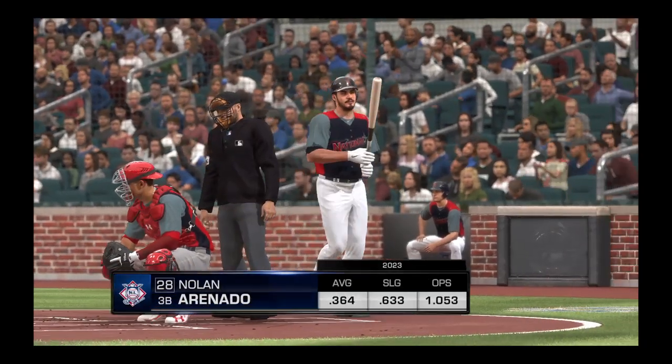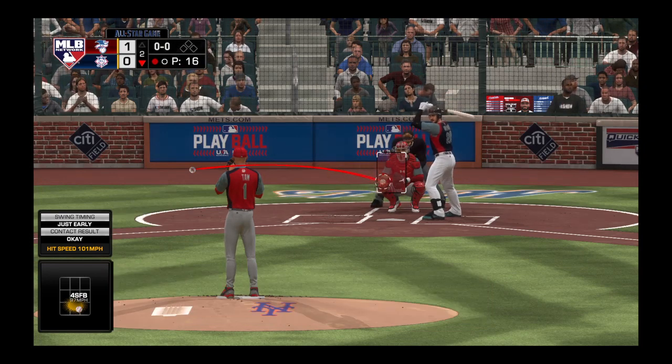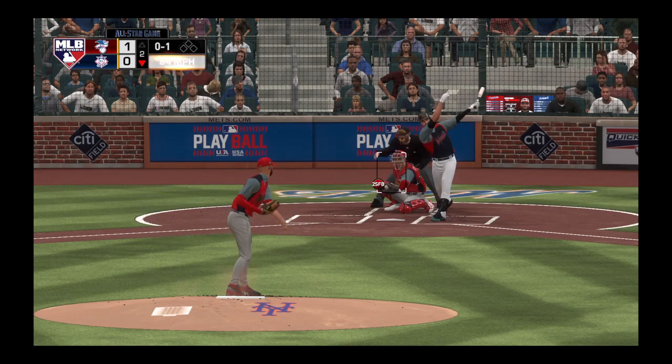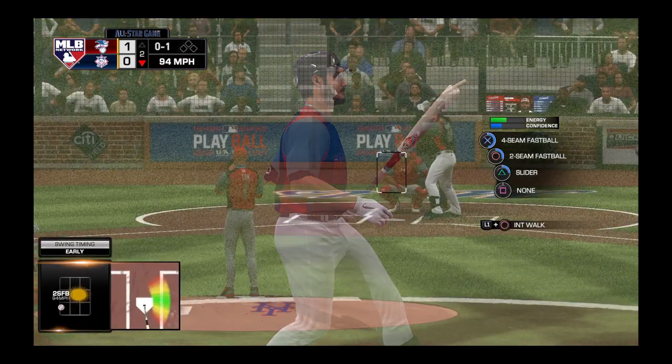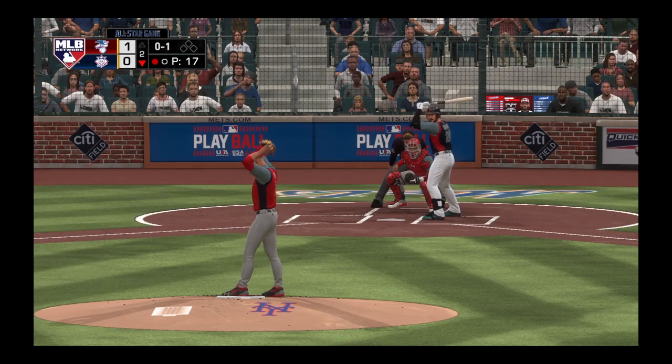All right, let's check out the American League All-Stars on defense. Let's take a look at catcher Wilson Contreras. This guy's got one of the best arms in the game. Think Gary Sanchez, but in the National League. Nobody wants to attempt stealing bags on this guy, and he brings a powerful bat to the lineup.